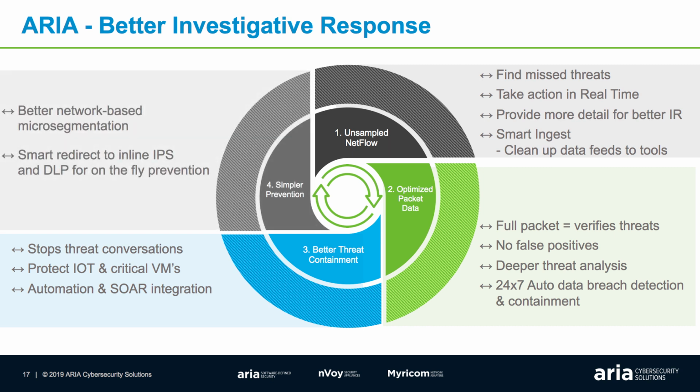Step 4. We provide simpler prevention. Utilizing the same solution architecture, we apply network-based microsegmentation through the use of white and blacklists. This pragmatic approach gives you the ability to directly apply connectivity policies for all devices and have them become a natural extension of the IR process. As new threats are found, you can now take action immediately to prevent similar connectivity in the future. And this is all accomplished without endpoint agents to provide a much easier and cost-efficient solution.